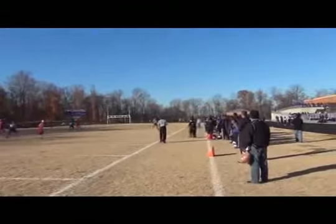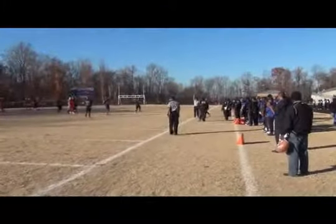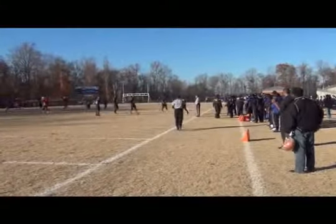Let's watch the action on the gunner. Punts away, and that's just out of bounds. And where are we going to chop it in? Right there. Chop it, chop it. There we go. Right on the line.